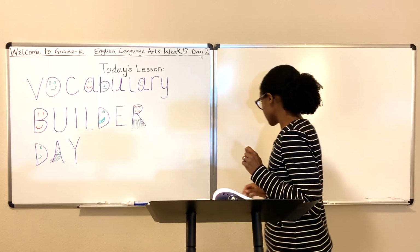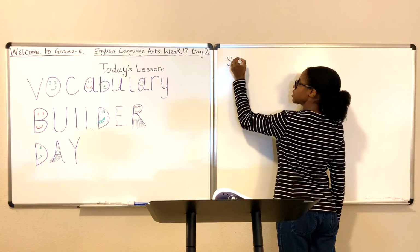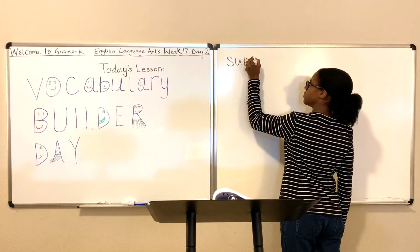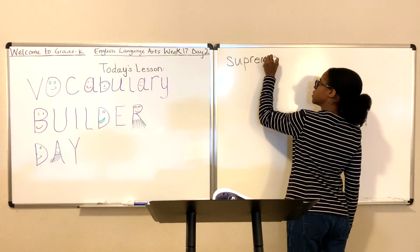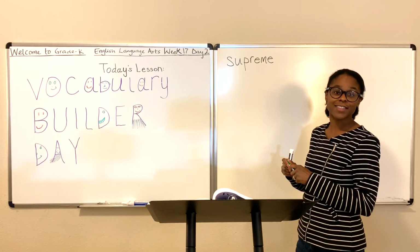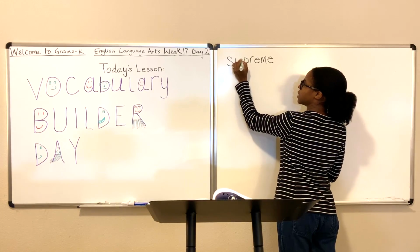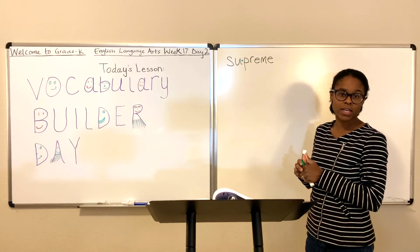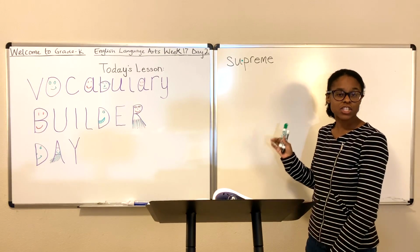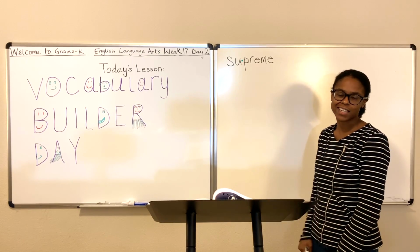The very first word that we're going to be defining today is the word supreme. There are two syllables, supreme, to this word, and the central mark would go right between the U and P. The SU stands alone as its first syllable, su, and preme is the second syllable.